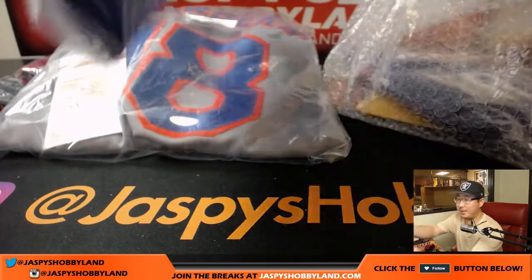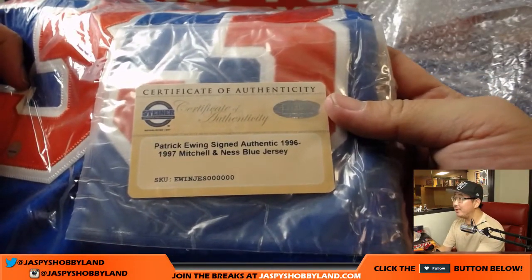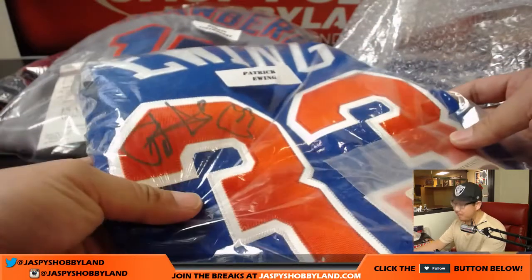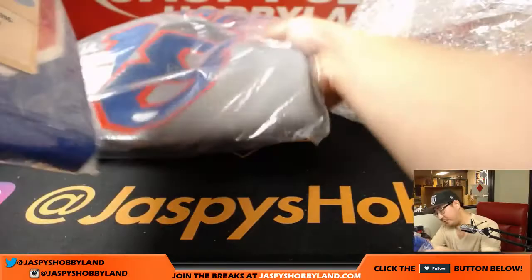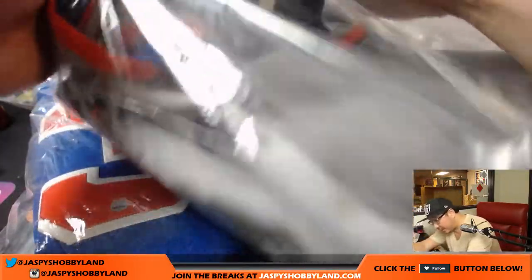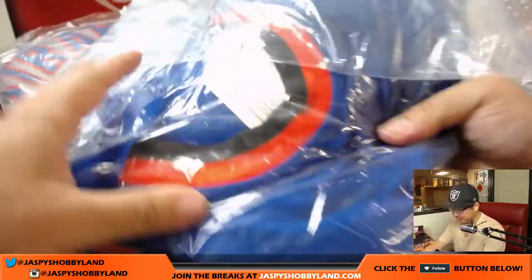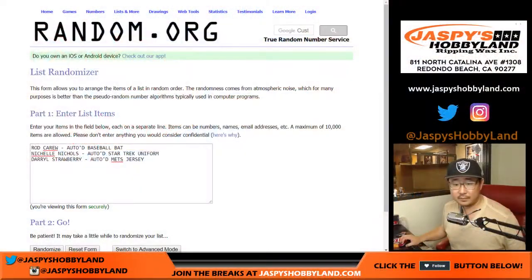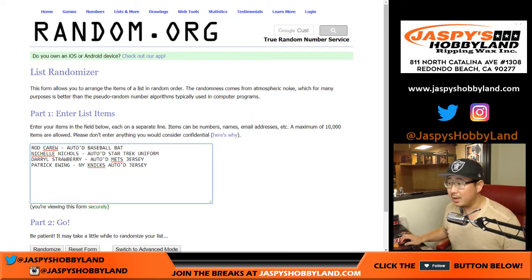Let's pop this one out here. Patrick Ewing, look at that. Nice from Steiner. 96-97 Mitchell and Ness blue jersey. There's the sticker right there. Patrick Ewing, nice. And this looks like an official jersey as well. Yeah, this Mets one looks like a replica, but this Ewing looks like the official ones you buy in the store and all that. There you go. Mitchell and Ness jersey. Nice autographed jersey there. Awesome, from Steiner.